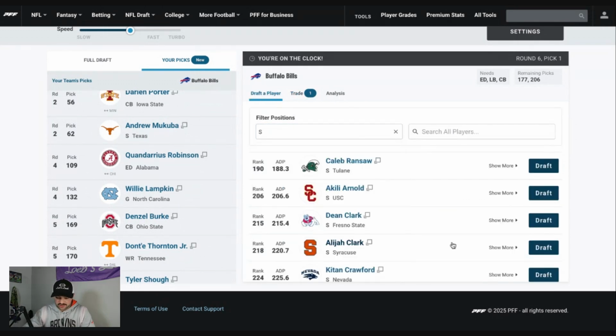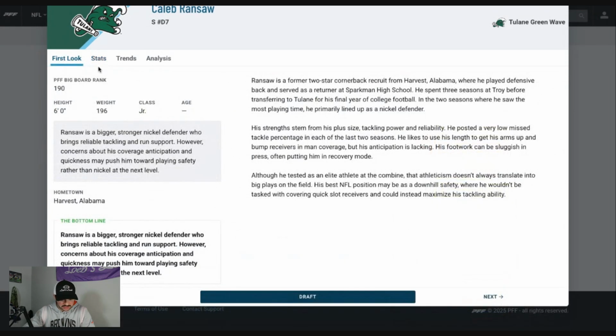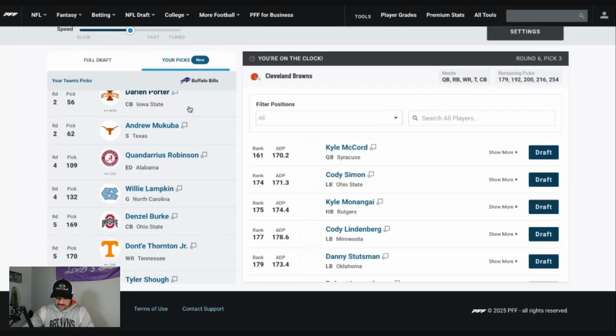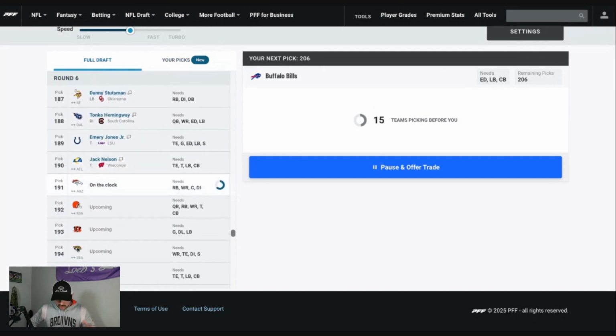In terms of safeties who are available, Caleb Ransaw is a guy who can do a lot of different things, right? You can see 2022 was a corner, but 23 and 24 was the nickel guy, right? He is 6 foot, 196. He's kind of like a hybrid. To be honest with you, they kind of have it already in Terrell Bernard. So sitting behind Terrell Bernard, I like that a lot. We'll get that safety. And then lastly, I think we just take best player available, maybe with a slight shade for defensive line. And I think this draft is going to be really good.